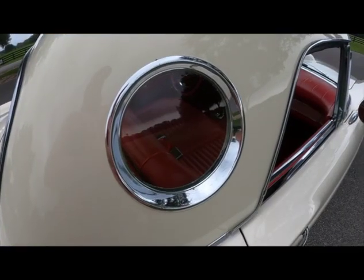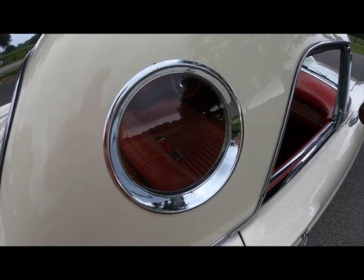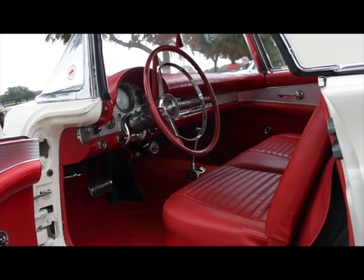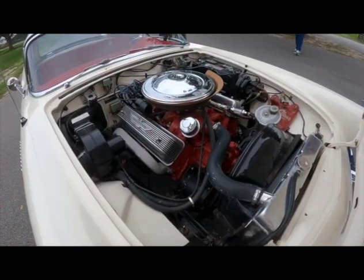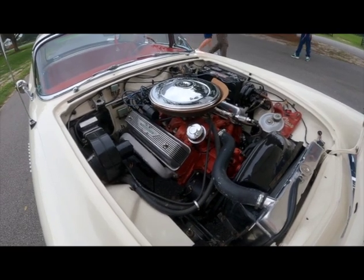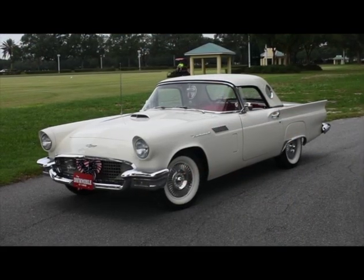I like it with the top on because of the portholes. To me, that makes the Thunderbird that year, the 55, 56, and 57. That makes it special. I've driven it with the top off, but I really like it just the way it sits now. It's a 312, 272 horsepower, and it's colonial white, which is the original color, and I'm keeping it all the way it is.